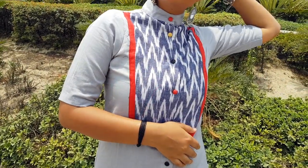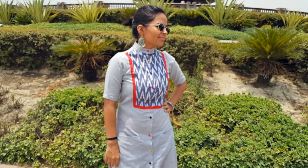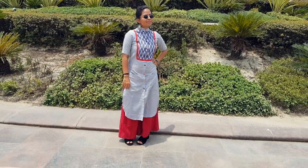I really loved it. Loved the kurta pattern, the ikat print, two front pockets, the multicolor button detailing. Loved everything about it, the high neck collar, so that you need not wear so much jewelry with it. Just add small earrings and you are just good to go.